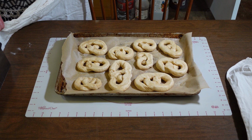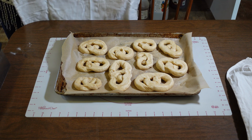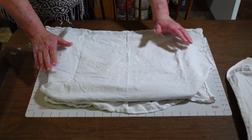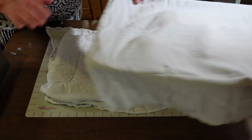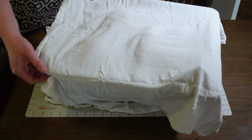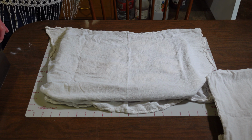I think it's fair to say that these pretzel shapes and sizes are all over the place, but you know what? They're going to taste just as good. So what we're going to do is just cover them up with a nice little cloth right here and let them sit for about 20 to 30 minutes. I'm going to show you this. The rolls were kind of flat when we put that on there and when we started doing these, but look at those. They've already risen a lot. So as soon as our oven is up to 425, I'm going to start the buns.